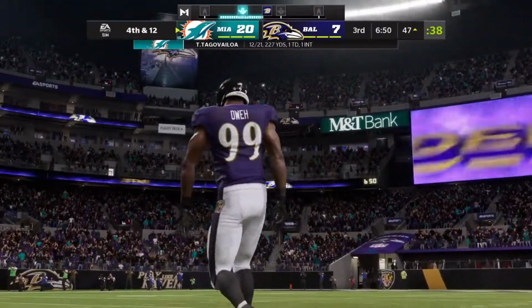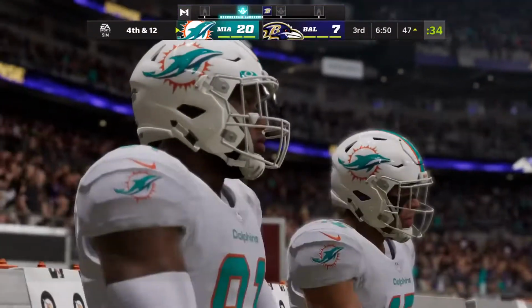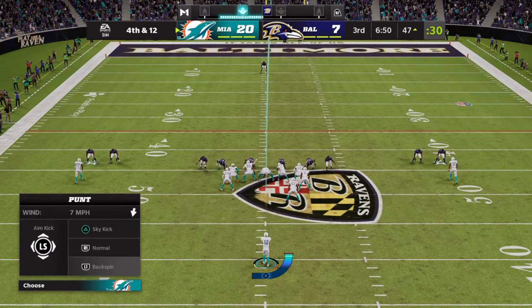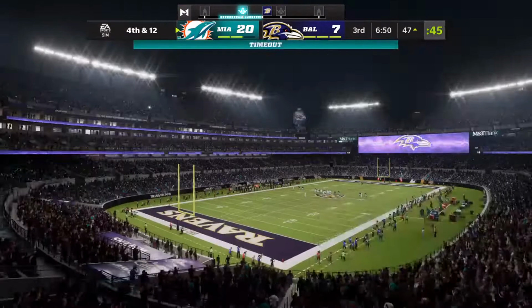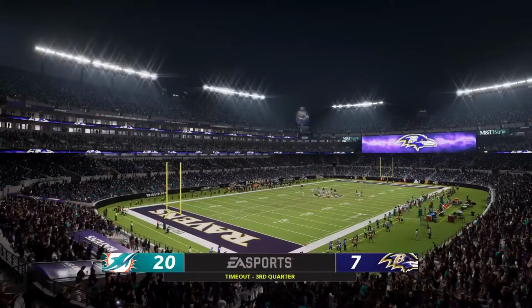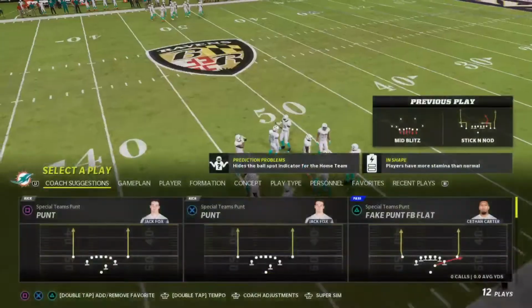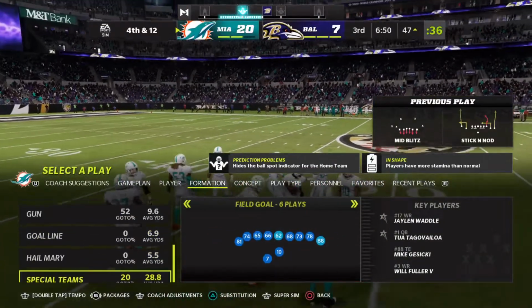Oh, this will be incomplete. The rush gets home just as he was letting that go. That could have been worse. Instead, it's 4th down. The Dolphins will send out the punter now, as he should be able to pin him back deep here with his first punt. And whistle blown. A timeout here is taken, and it's taken by the kicking team. It's just their first, so 2 remaining as they burn one here in this 3rd quarter.